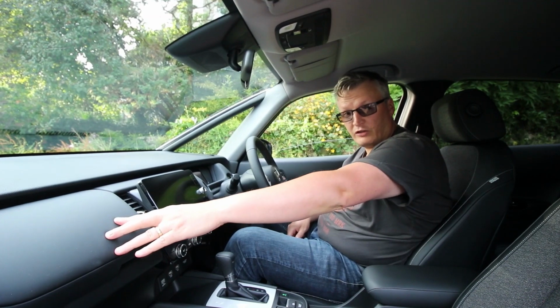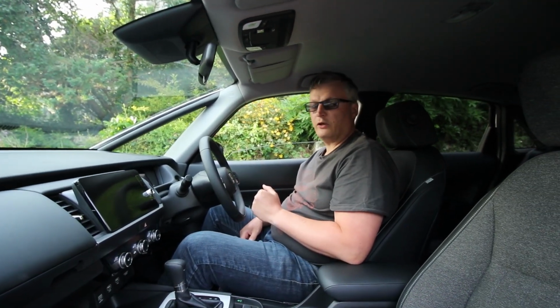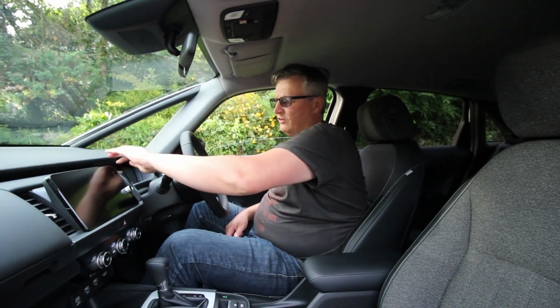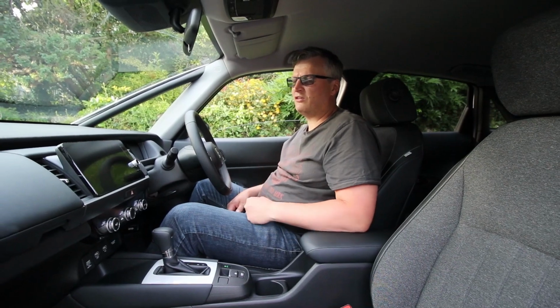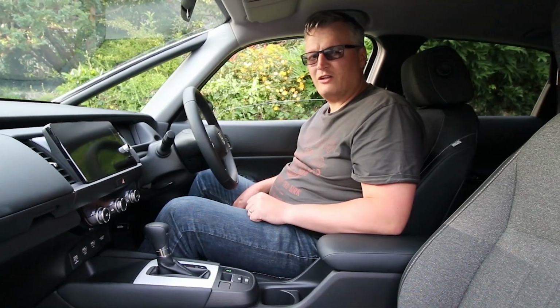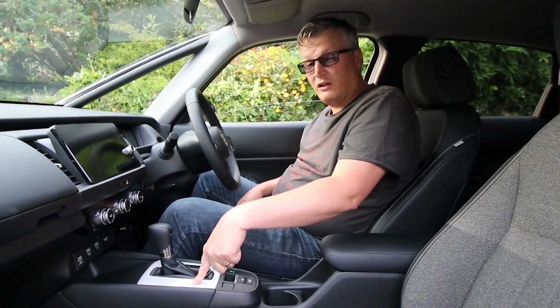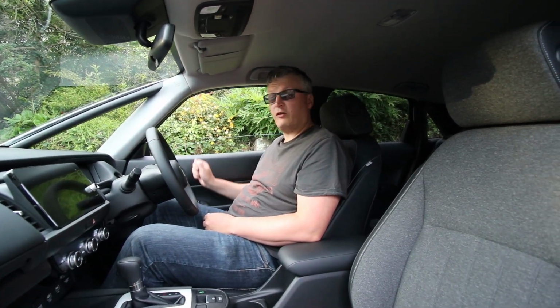You've got padded areas here and padded areas here. And this lovely leather wrapped steering wheel. But this is hard plastic, this is hard plastic, this is hard plastic. Maybe it's a simplistic design, maybe it's things like the infotainment screen. It just works. One thing that really stands out to me is the addition of this colour. You've got all-round electric windows, you can control your mirrors here. You have power folding too.